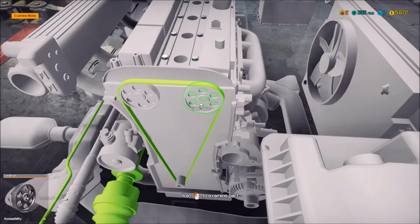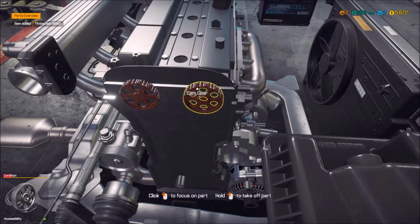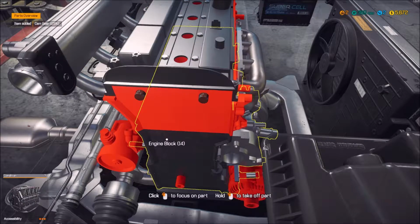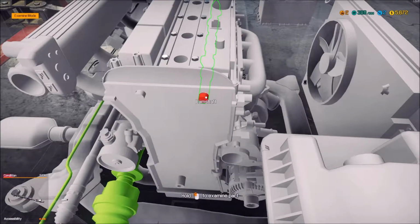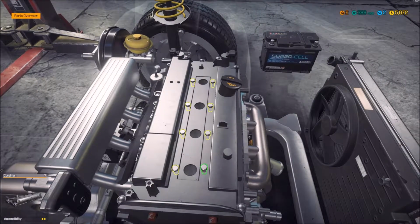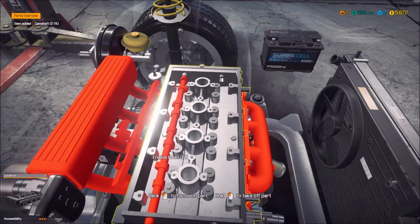That belt's good. Camshaft gear's bad. Camshaft gear's bad. Okay. Take that off, take the camshaft off. Uh-oh. Take a look at the camshaft here. I wonder if it'll let me examine it. Yeah. Oh, man. Camshaft? Really? Alright. Maybe this won't be too bad. So I'm going to need to replace both the camshafts. Both the cam gears. Let's rip those out.